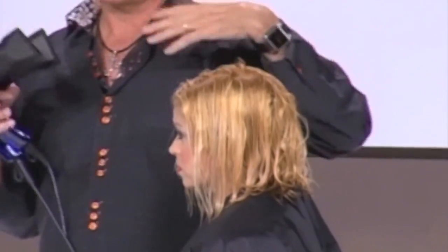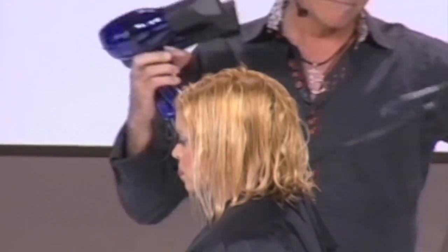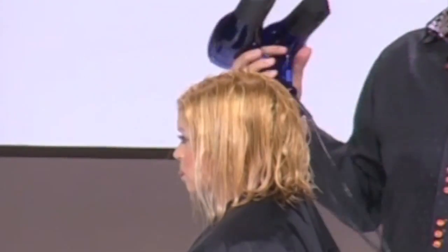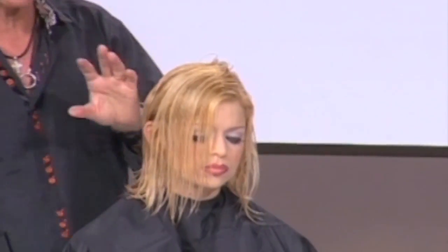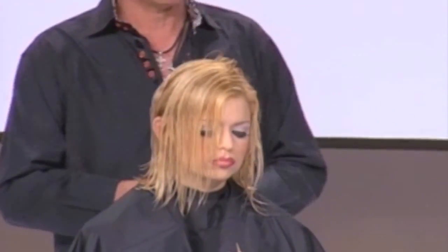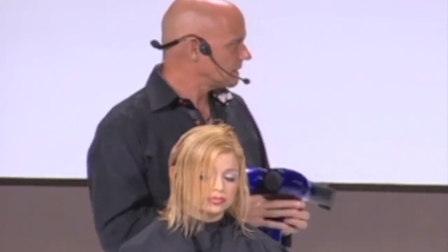So what I'm going to do is I've cut it, I'm going to finish it, and then I'm going to show you a personalizing technique for this particular haircut using the all-nutrient spray gel, just real lightly, just to give it a little bit of control. And we're going to power dry. And then I'm going to show you some of the clips from some of the videos.